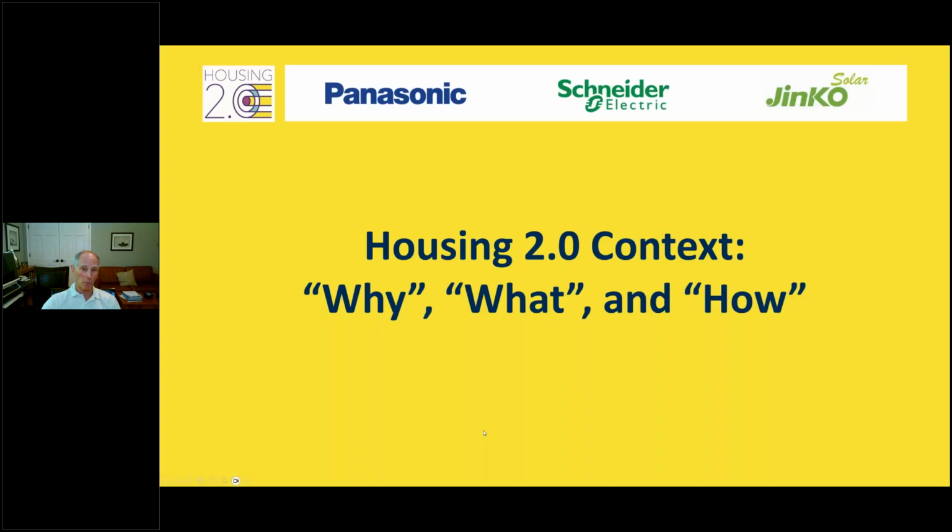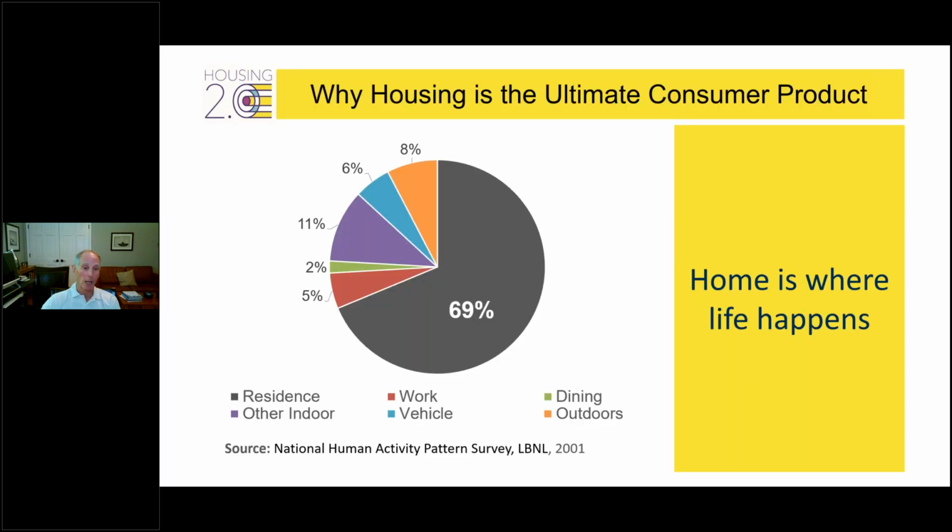So let's look at what, why, how behind Housing 2.0. I always start with this data point, which is staggering to me, and look at where we spend our time each day and survey households all across the country.